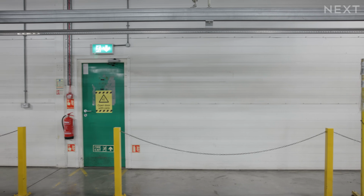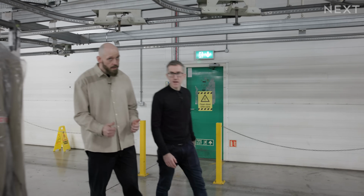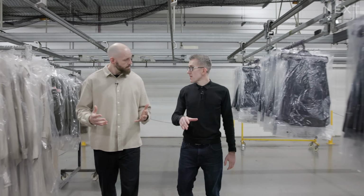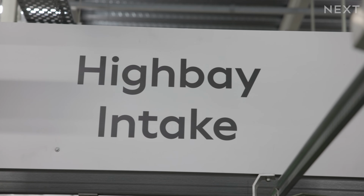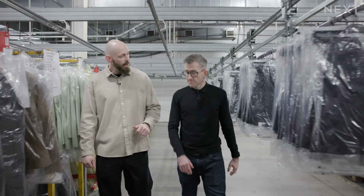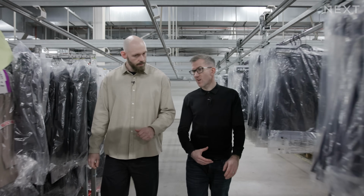Right, so is this Stadium 2 then? Yeah, this is Stadium 2, Matt. So talk me through what this warehouse is for then? So it's predominantly an intake warehouse, but we've also got a retail picking system up on the top floor. Oh, okay. Yeah, so it's where we pick to all our shops.